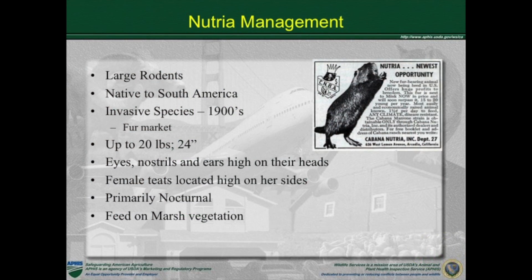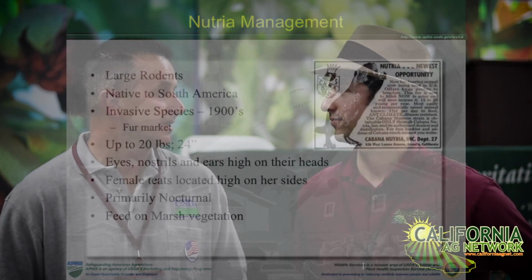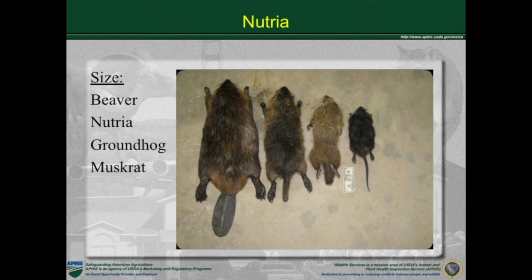Yeah, absolutely, thank you, Matthew. So the Nutria were originally here back in the 1900s. They were brought in for the fur trade. After the fur trade started to fall apart, some places just got rid of them, let them loose, or sometimes you even have ones that escape. So we thought they were eradicated in California until recently, a few years ago. They were doing some, I think it was some beaver work, and we accidentally caught a Nutria.